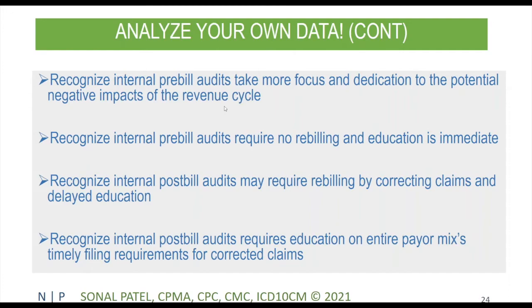Now, you should also be aware that internal pre-bill audits take more focus and dedication to the potential negative impacts of the revenue cycle. So recognize those internal pre-bill audits require no rebilling, and that your education will be immediate. But then on the flip side of that coin, when we have our internal post-bill audits, that may require rebilling by correcting those claims and sending them out, but there's a delay in your education because the importance then is on just correcting those claims and sending it out the door.